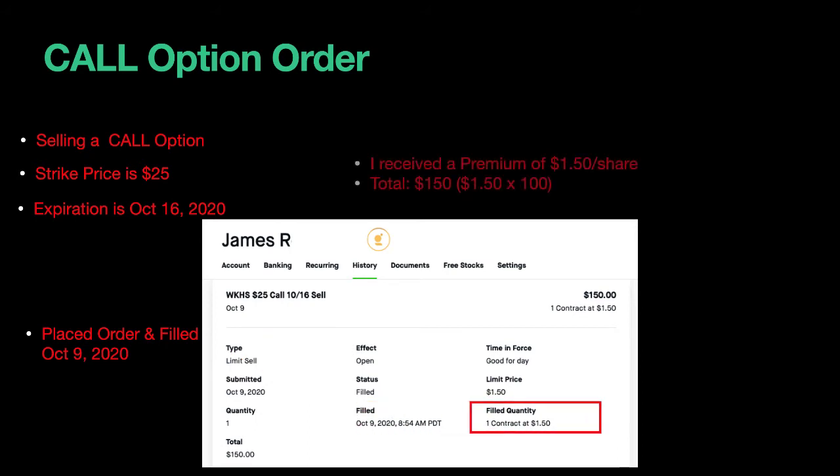When the order got filled, I received a premium of $1.50 per share. That's a total of $150. Recall that I said that an option contract controls 100 shares. So the premium of $1.50 per share equates to $150. That's $1.50 times 100 shares, or $150.